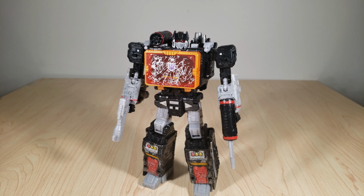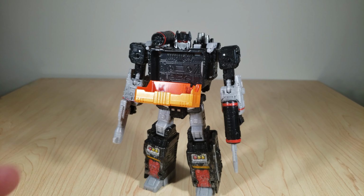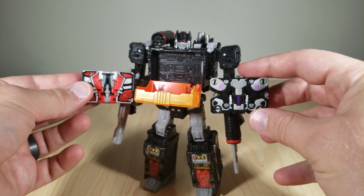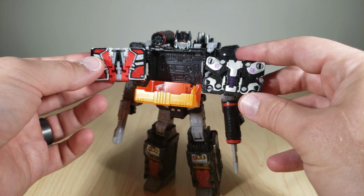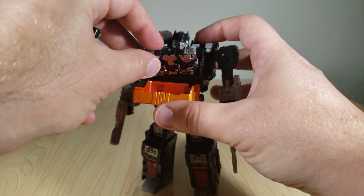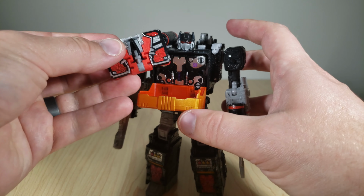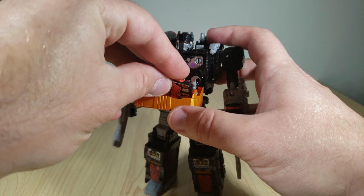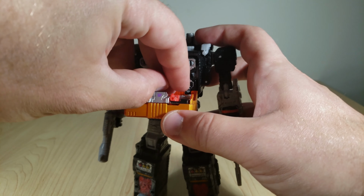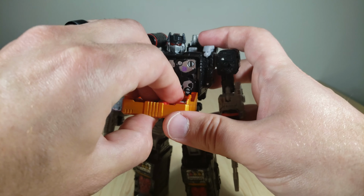Now to demonstrate Soundblaster's gimmick, go ahead and open the chest up. We've got our guys Laserbeak and Ravage here, which coincidentally color match him very well compared to Soundwave, so that's cool. You can fit one of them inside the main inner chest area, like so, and then the other one can just go right in his door. So just go ahead and place it in there. Is this upside down? Maybe. Yeah, I think it goes this way. There you go, much better.